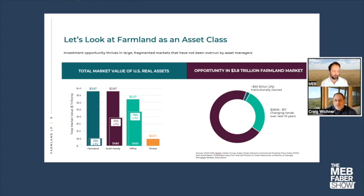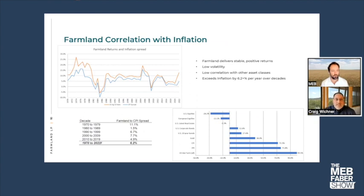I know you're personally an owner in farmland, which is great. And it does actually positively correlate with inflation. Actually, I'll go to the next slide here just for background. The short story is that over the decades since 1970, farmland returns have beaten inflation by 6.2% per year. And the mechanism is really simple and easy once you understand it: 40% of farmland is rented, as I said.